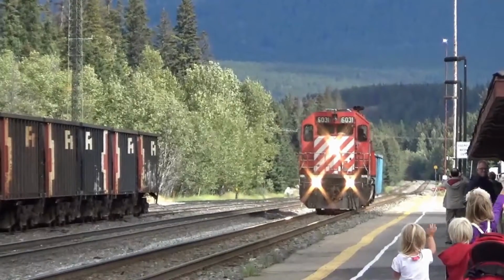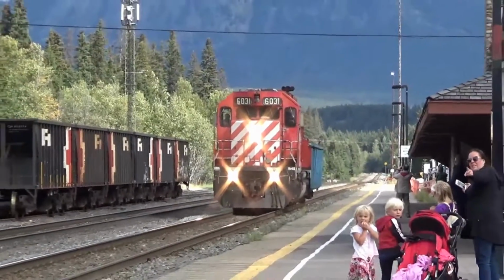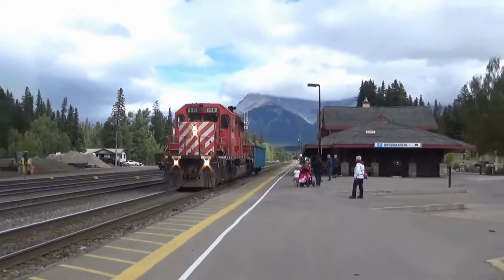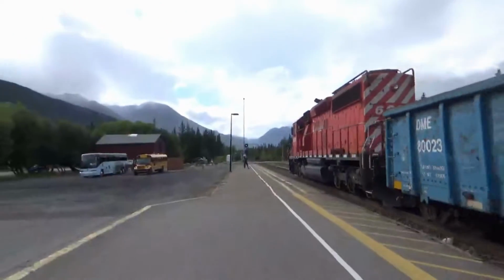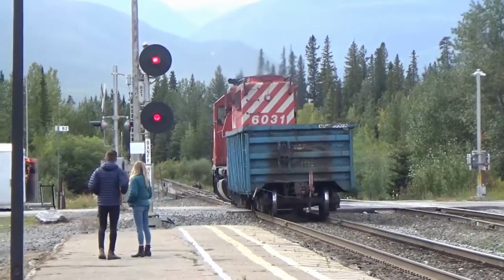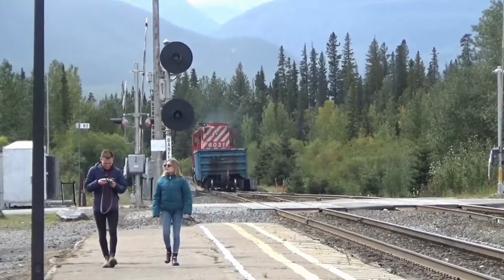It wasn't long before 004 came through. RTC had him lined with a high green. The one car on 004's train was headed for Lake Louise. After that, 6031 was headed light to Field and was added to the rest of the work train out there.